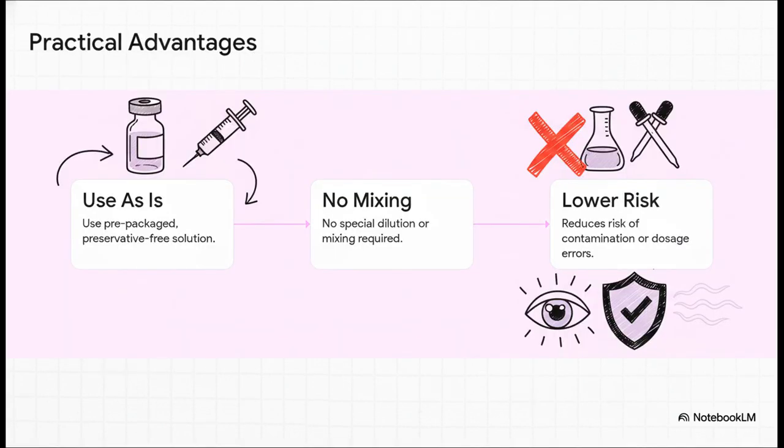And for the surgeons themselves, this is a total game changer. See, a lot of other antibiotics have to be mixed and diluted right there in the operating room. And anytime you're mixing stuff, there's a risk of getting the dose wrong or, even worse, contamination. But this stuff, moxifloxacin, it comes pre-packaged, it's preservative-free, and you can use it straight out of the vial. It's just simpler, it's faster, and it's a whole lot safer.